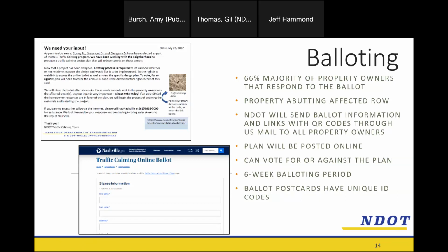It's a 6-week period of time. So we have a finite closing date that doesn't go on and on and on. So that's another great change that we've made in this last round. And each ballot postcard in this bottom right-hand corner will have a unique ID that matches with the property address. So that allows us to know if we have multiple votes from the same household. It's one vote per address, per unique ID that's on a card.